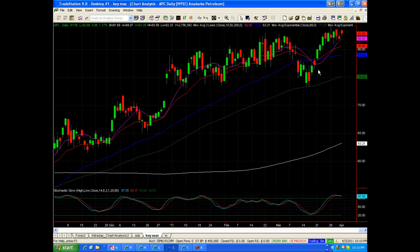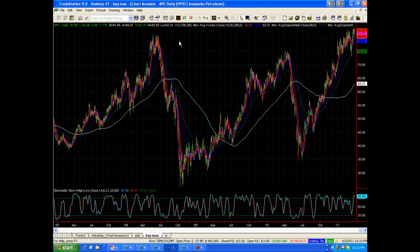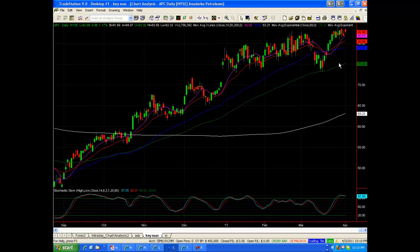Anadarko Petroleum. Nice little coil up at the highs here. Okay, if this one were to break above these last highs here, I'd be looking at a potential trade up to 90. And then if it broke 90, as they say, as 90 comes 100, or whatever. But I'd be watching this one real carefully. Nice coil right above the moving averages.